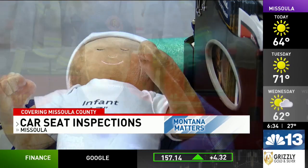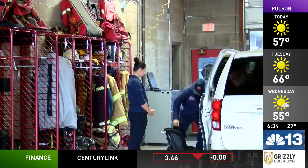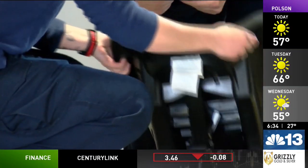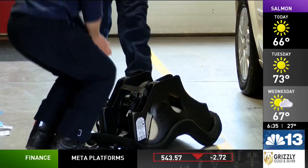The biggest thing we see when they come in here is, can we install it correctly with their vehicle, and then teach them along the way that you can install a car seat in pretty much any vehicle, and then you can see the confidence that they have when they leave this station. The car seat event takes place on the second Saturday of every month. The next one is set for May 10th, and appointments are required to attend.